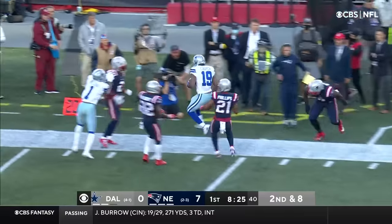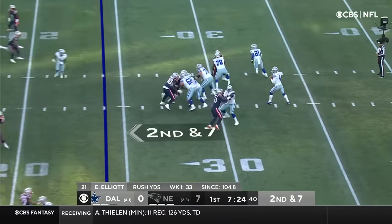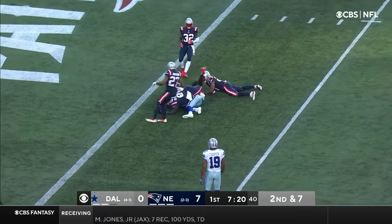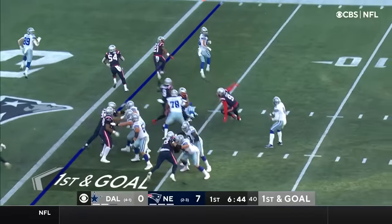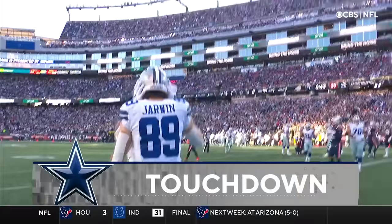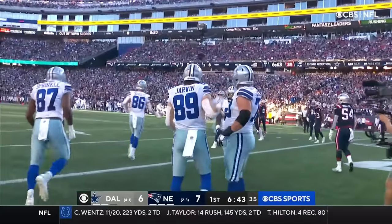Cooper able to spin out of a tackle. They had a team now, right, that could just wear you down up front. Here's Dak's pass. Complete. Schultz is down to the 1. He thinks it goes to Elliott. It doesn't. Over the top they go, and it is caught for the touchdown by Jarwin.